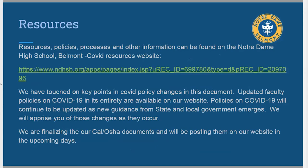Resources. All of this will be located on our website, and that's the link to the website. We have touched on key points in COVID policy changes in this document. Updated faculty policies on COVID-19 in their entirety are available on our website. We've gone through some of the changes.